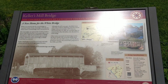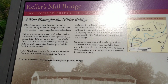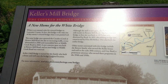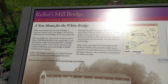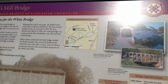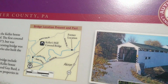And here's the information board. I'll bring it up close so you can read it for yourself. You may pause and read it at any time. And like I said, I used a lot of the same information by reading off the board here, because I was trying to get a sense of the history of this bridge as well, even though I post stuff that I find online, any other history I find on it.